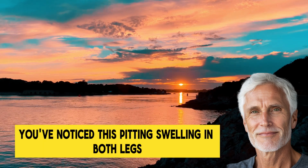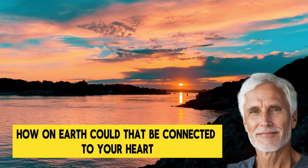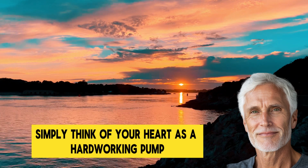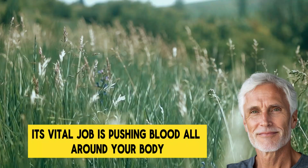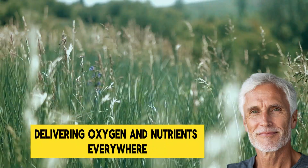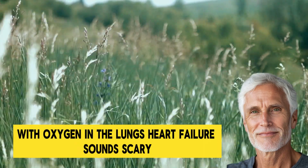You've noticed this pitting swelling in both legs. How on earth could that be connected to your heart, way up in your chest? Let's connect the dots simply. Think of your heart as a hard-working pump. Its vital job is pushing blood all around your body, delivering oxygen and nutrients everywhere, and then bringing the used blood back to get refreshed with oxygen in the lungs.